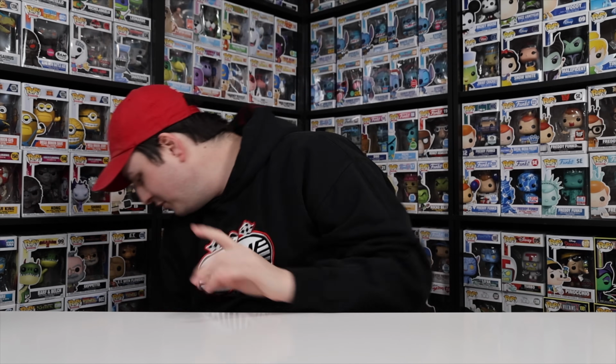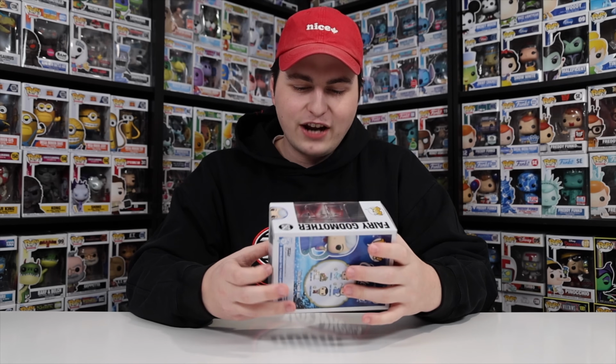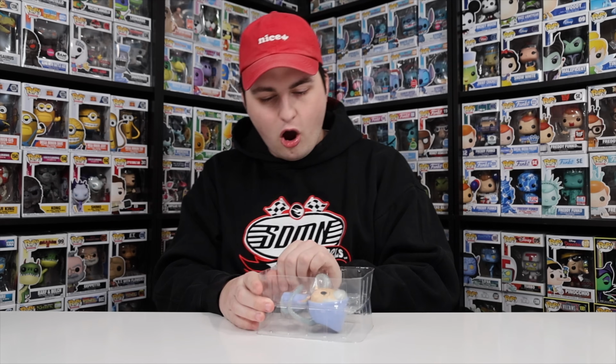I was able to get some of the brand new Cinderella 75th anniversary figures. The first one that I grabbed here was the Fairy Godmother, and what I love about this is the way they did the glitter inside. I guess it is magic, but the way she's doing the magic around her and it's following her wand. You know what, actually I want to take this one out because I really do want to see what this looks like all the way around. It's kind of hard to see from just inside the box, and oh wow, yeah, this is gonna be good.